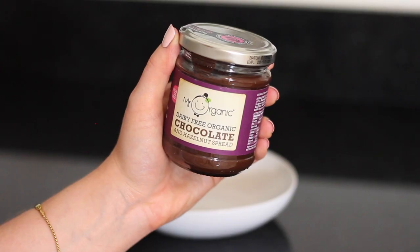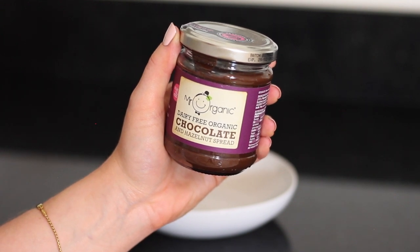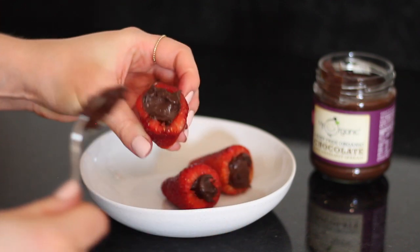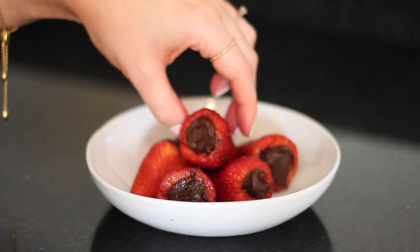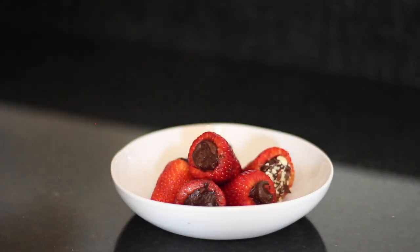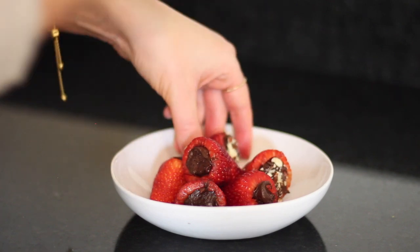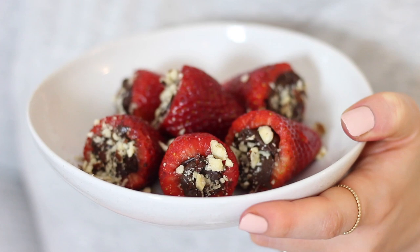I then took the Mr. Organic Dairy Free chocolate and hazelnut spread and stuffed each strawberry with it. It's basically like a vegan Nutella, but so much better. I then had some crushed hazelnuts as well, so I sprinkled those on top of each strawberry. A really quick and easy dessert, super yummy. I love strawberries and chocolate together, and this is just another way of doing it.